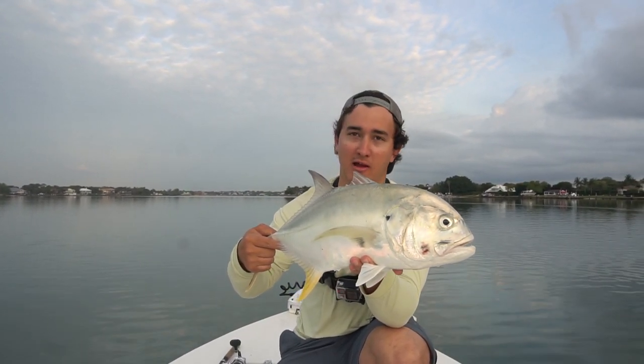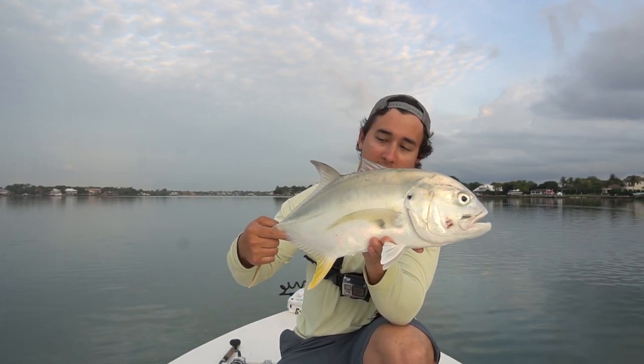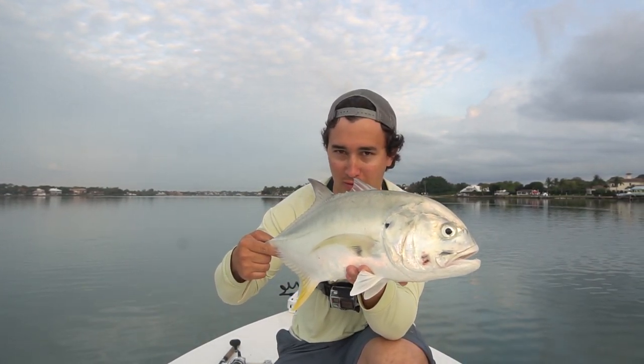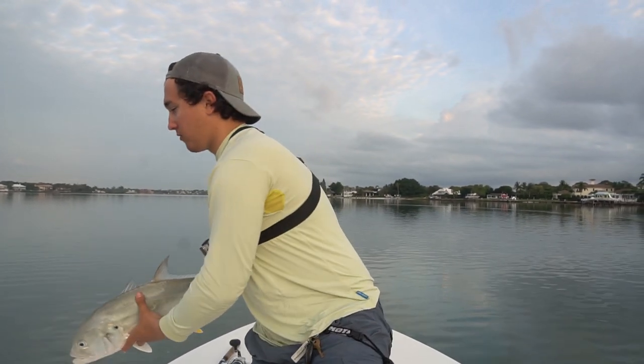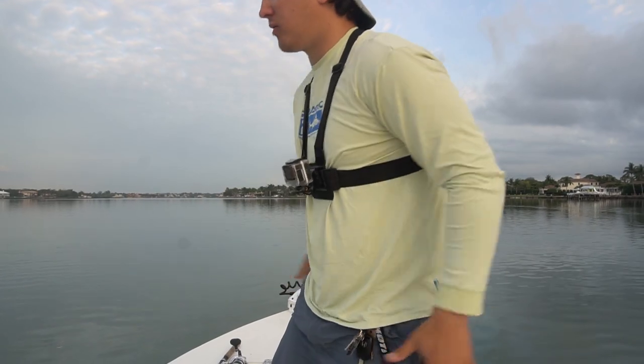I think there's a lot of them around, so we'll throw and see if we can hook a few more. But this isn't the size of the jack we're looking for. We're looking for one that's about 5 times this guy's size right here. So we're gonna release him real quick, head first back into the school and keep throwing and see if we can maybe hook up a few more.